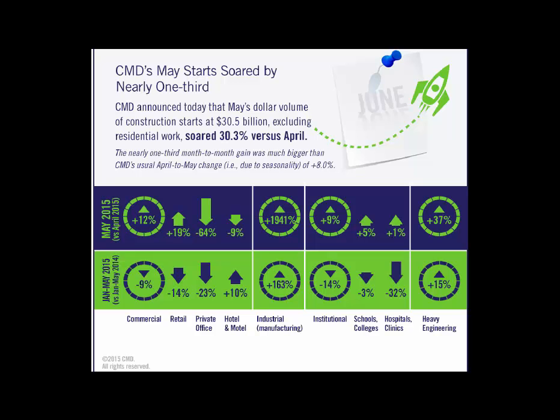In other words, my workload is going up. If this work is going up, it means that the work we've done in our office is now ready to be built. If we're in the construction side, this is the stuff that you've been watching in the Architectural Billings Index that's put out by the AIA.